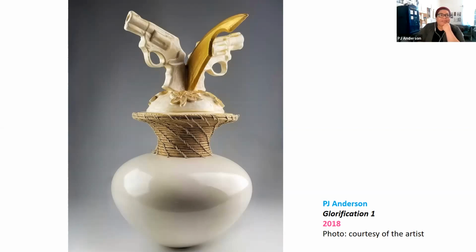Well, I don't know. Maybe it is because they are cast. I got some toys and I make plaster molds of the guns and press molds because slip casting is hard.